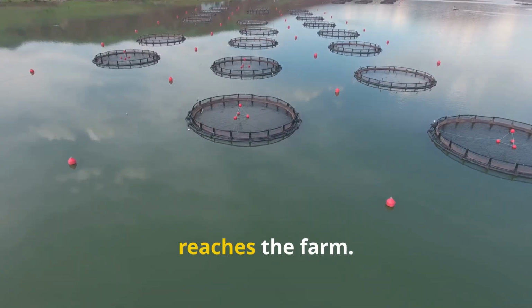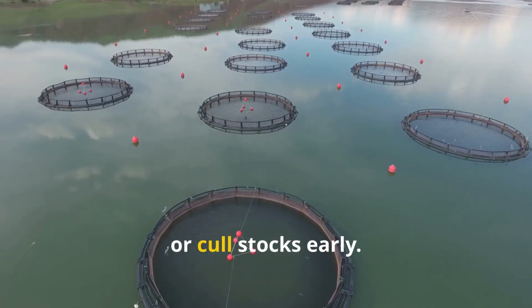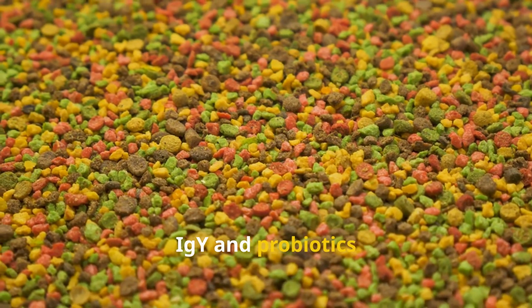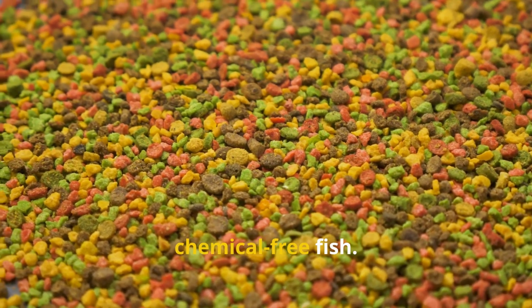Science only matters if it reaches the farm. Rapid on-farm diagnostics allow farmers to separate or cull stocks early. Vaccination campaigns protect against recurring bacterial outbreaks. IGY and probiotics offer alternatives to antibiotics, aligning with consumer demand for chemical-free fish.